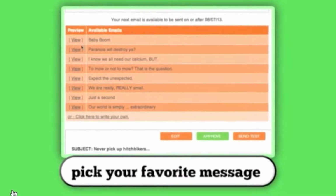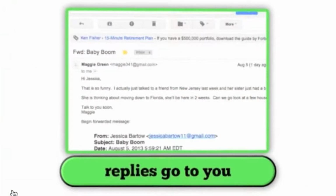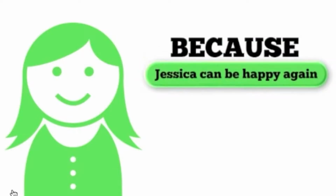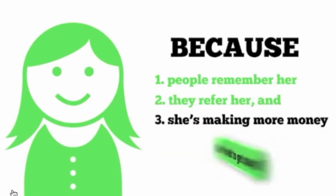Here's how it works. Just pick your favorite message, edit it if you choose, we'll deliver and track them, and all replies go directly to you. So now, Jessica can be happy again, because people remember her, they refer her, and she's making more money.